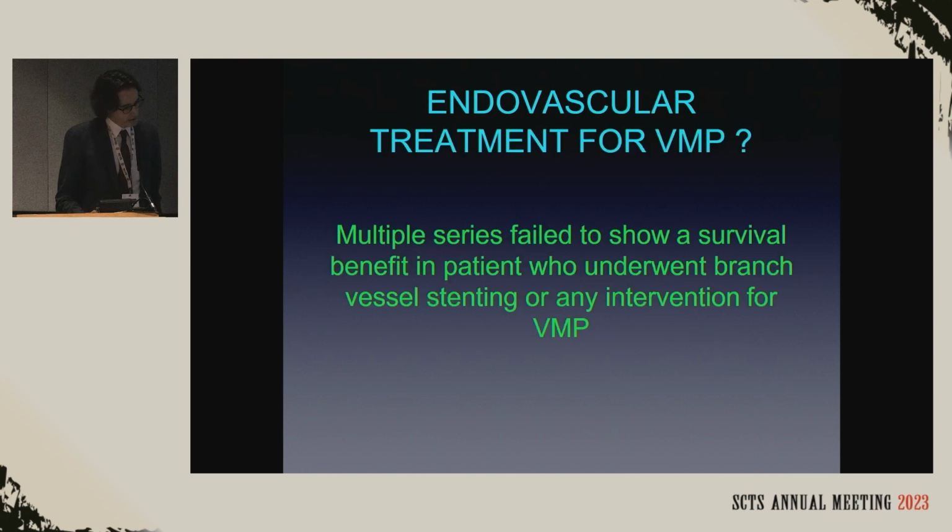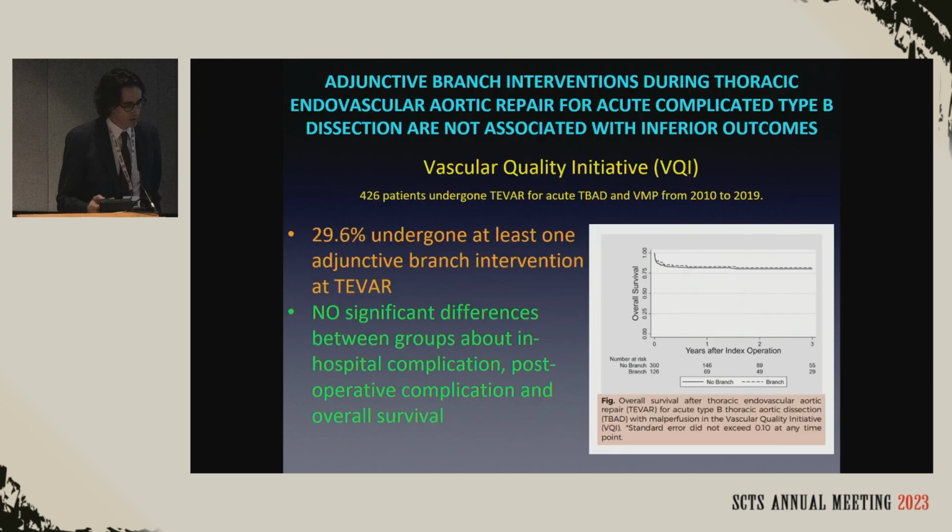In the past, several series have failed to show an actual clinical advantage when you aggressively treat those patients for malperfusion. However, there are also more recent data showing that when you add visceral stenting or peripheral procedures to a TEVAR procedure in a complicated type B dissection, you are not adding complications to those patients, and therefore this suggests that you might adopt a more aggressive approach.